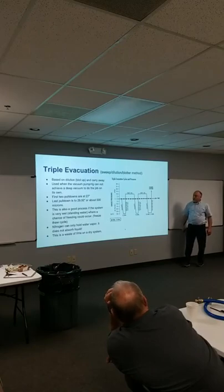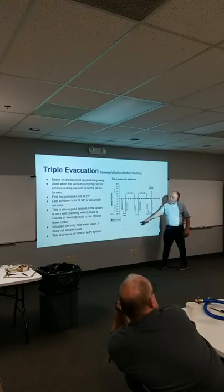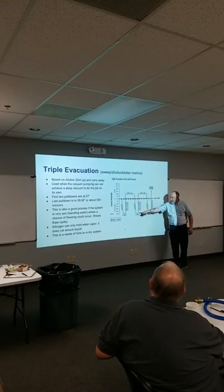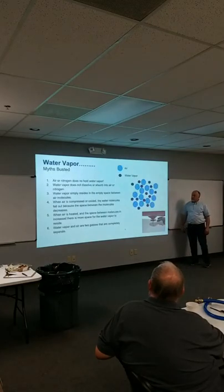Triple evacuation, this is a sweep method, dilution method, blotter method. It isn't needed anymore. This was back in the day when we didn't have 2-stage pumps, so we had to use this triple evacuation method. This is out of Carrier's manual. Evacuate to 30 inches, which was about 29.72, wait 15 minutes, break it, wait an hour, vacuum down. So literally 2 hours and 45 minutes, 50 minutes to evacuate a system, right? This is just not something we need to do anymore. People ask about it.